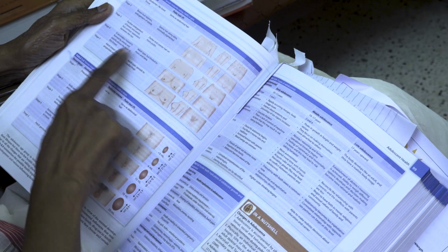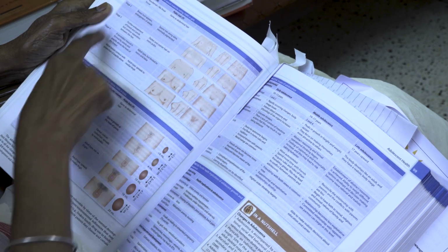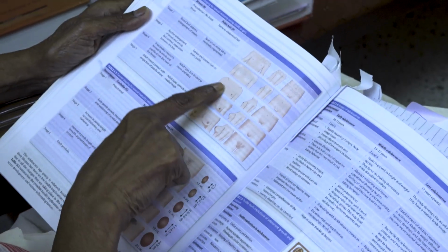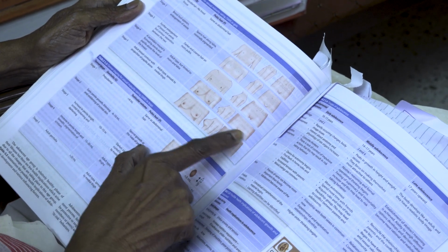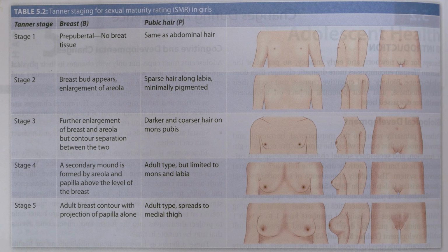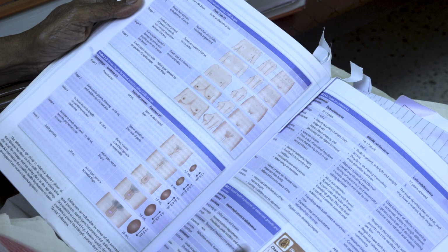This is page 98 of Piyush Gupta for undergraduates. This shows the changes from stage 1 to stage 5. You can see there is no change over here. Over here, you can see that the breast bud appears, with enlargement of the areola. And over here, there is darker, coarser hair in the pubic region, adult-type coarser hair in the mons and labia, and it spreads to the thighs in stage 5. Similarly, the breast has a separate mound in stage 4. The secondary mound is formed by the areola and the papilla above the level of the breast, and that becomes a complete breast by stage 5.